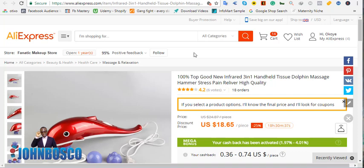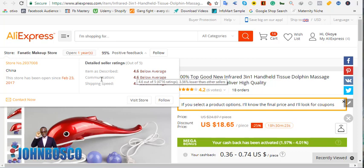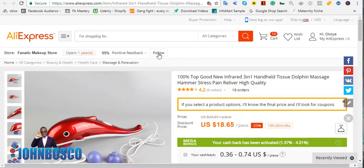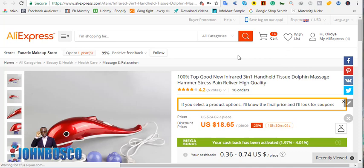So far, so good. These sellers seem to be good, and this seller has been selling for a year, and is situated in China. His store has been selling since February 23rd. Items as described 4.6, communication 4.6, shipping speed 4.5. Boom! This seller is awesome. That's why so far he has 95% positive feedback. Isn't that good? The way I do my things, I start following this person so that I would keep abreast of new products and so many other things.